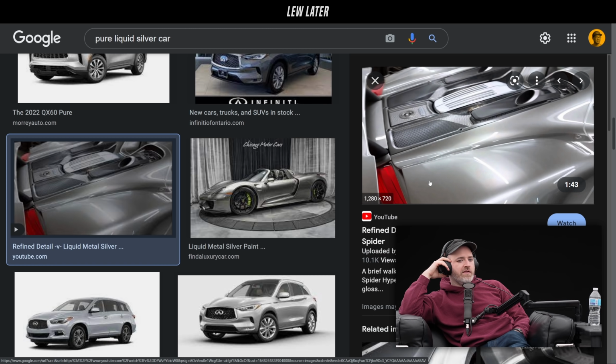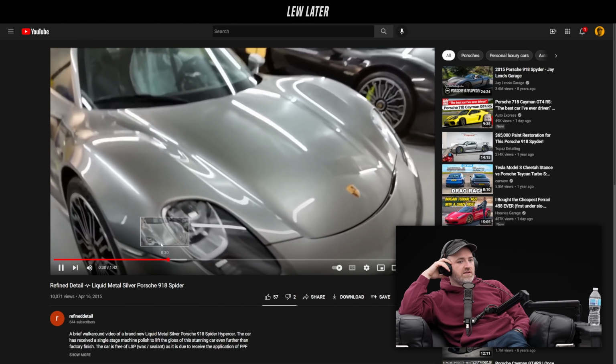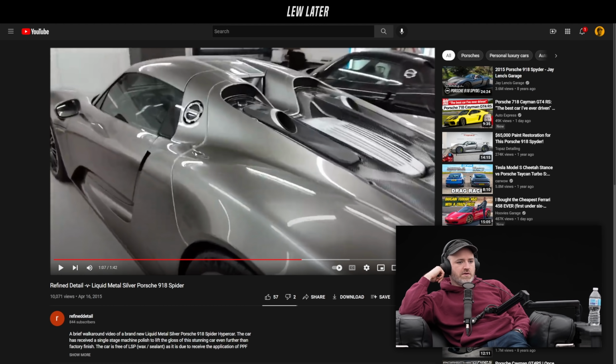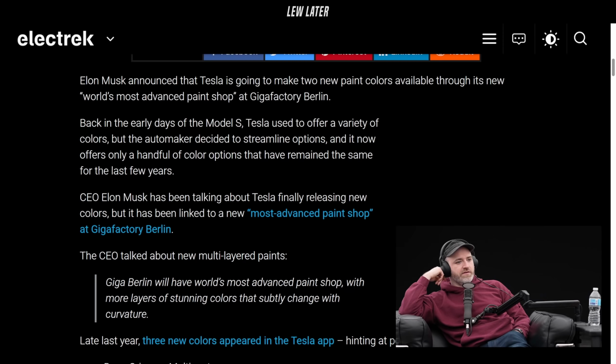But it's a very advanced paint process with so many layers and expertise. And there's an amazing video actually on the process. And it's just ridiculous. So cool. That might be aftermarket on that 918 because I thought only BMW did, but maybe not. I don't know. The cars received a single-stage machine polish to lift the gloss of the stunning car even further than the factory finish. The car is free of LSP, wax, and sealant, and it will receive the application of PPF imminently. Anyway, Tesla's not going to be doing this. That's for damn sure, because that's very complex and special order and everything else.